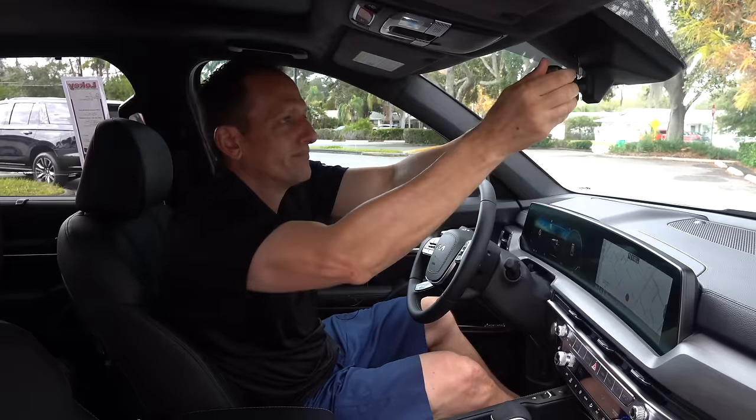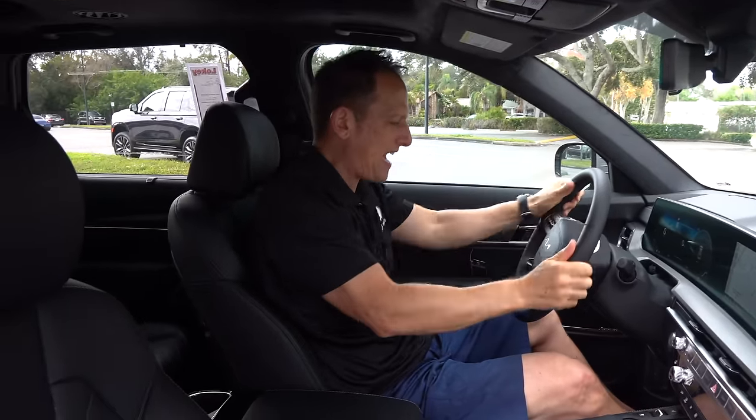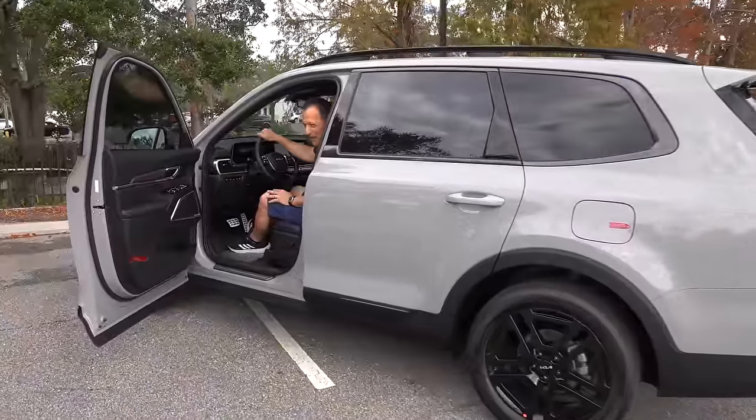What can we do? But why don't we come over to the business end, I want to show you behind the wheel and let you see the special dash in this X-Line. All right, guys, driver's time, business end.